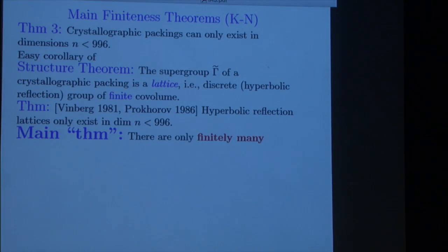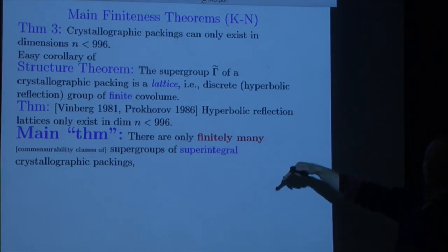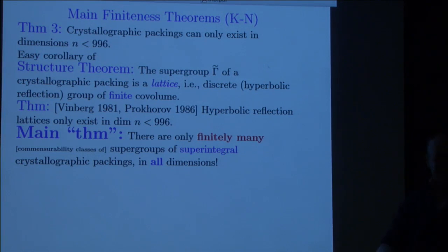And the main theorem is that there are finitely many of these superintegral crystallographic packings up to commensurability of the supergroups. So you take these supergroups or these lattices, and there will only be finitely many of them. So in this infinite list before, the supergroups were just all commensurable to a finite list. And this is in all dimensions. Well, of course, if there are finitely many in each dimension, the dimensions are bounded.